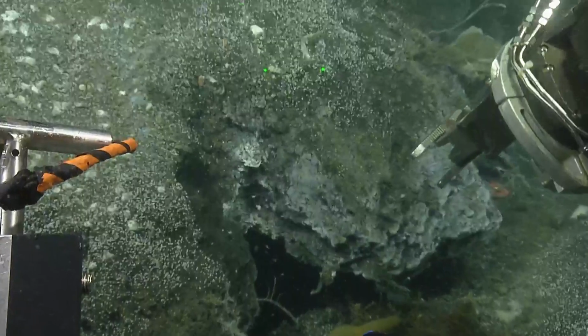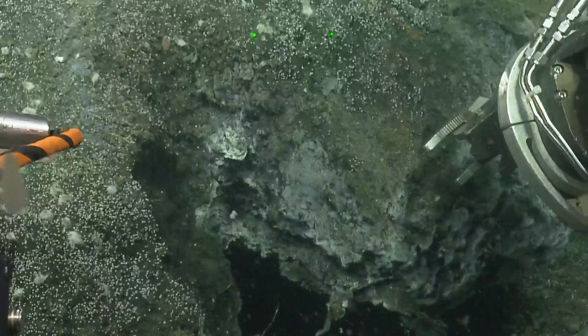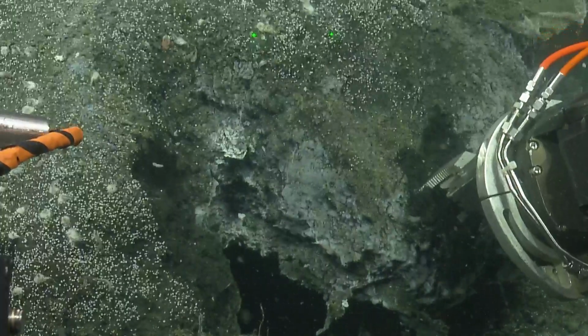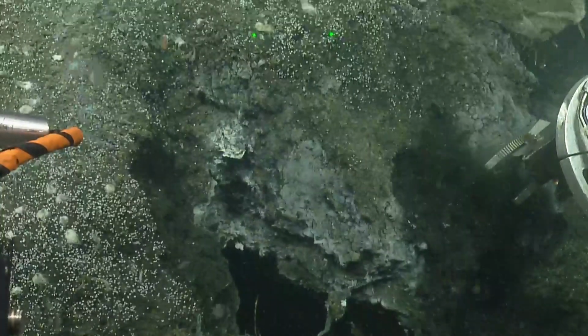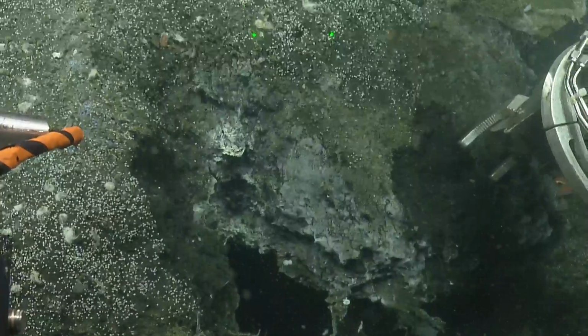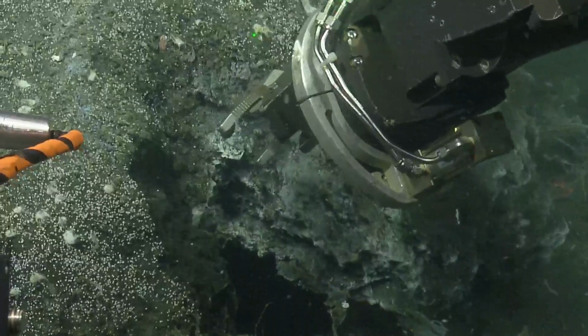Keeping you in frame. We are going to poke this and see whether or not it is hydrate. It looks like bacterial mat sitting on reduced sediment. There are those bubbles again, over in the corner there.